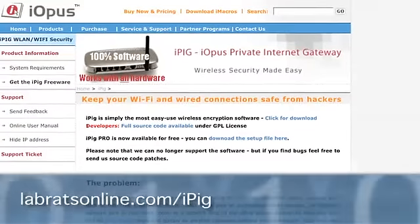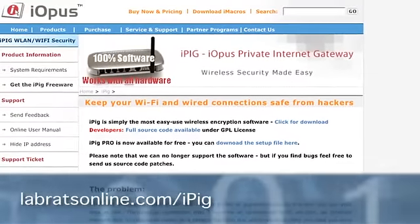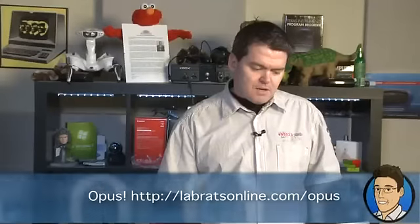Yeah. Now, there are some services that are considered free. There's something called iPig at iopus.com, which some people like to use. Opus was a penguin, not a pig. I know, that was Bloom County, right?